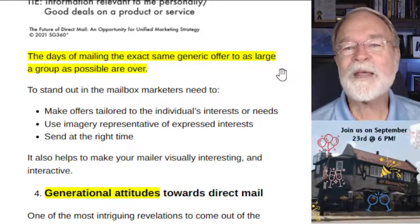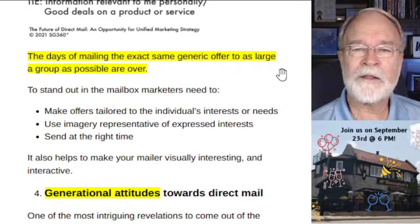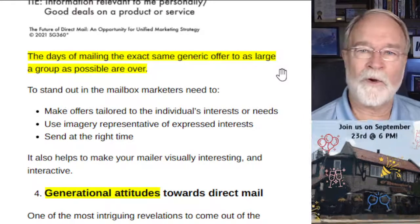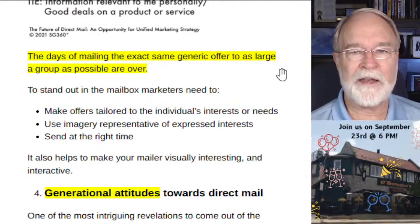The answer is keeping them from going to the internet. That's the last place you want them to go. You want them to have your sticker on their refrigerator, your magnet, or a postcard stuck somewhere that they can say, oh yeah, I remember that HVAC guy. They did good work.